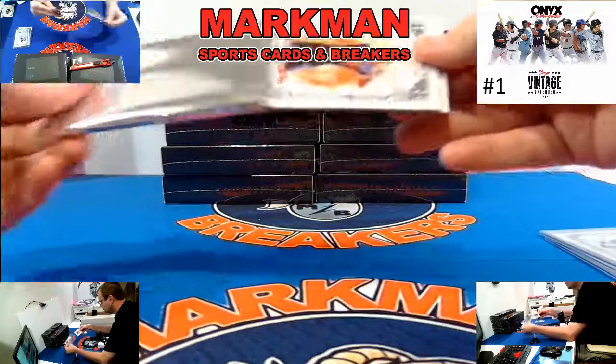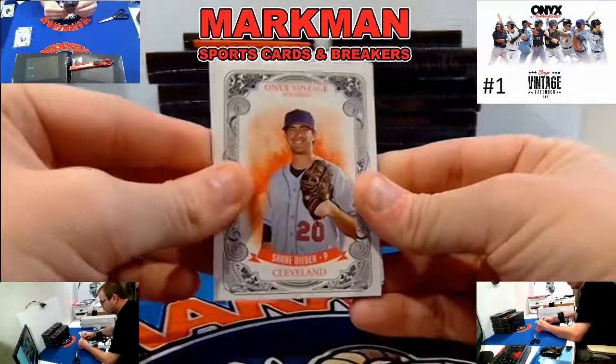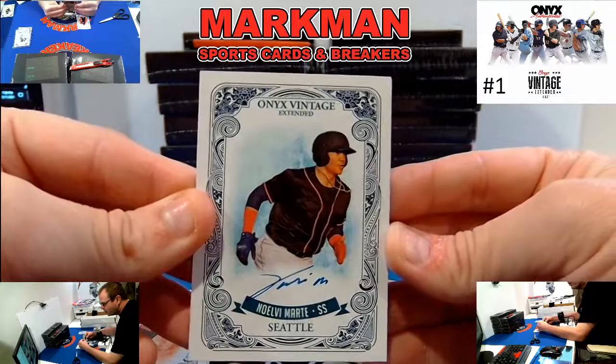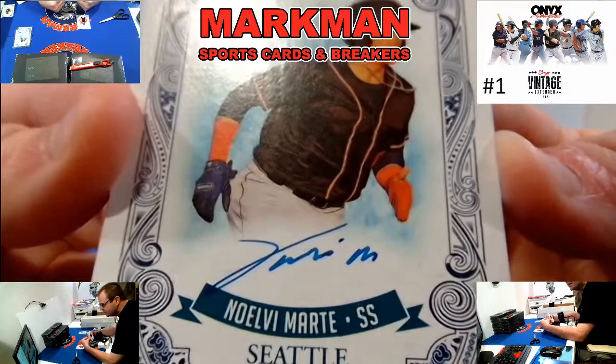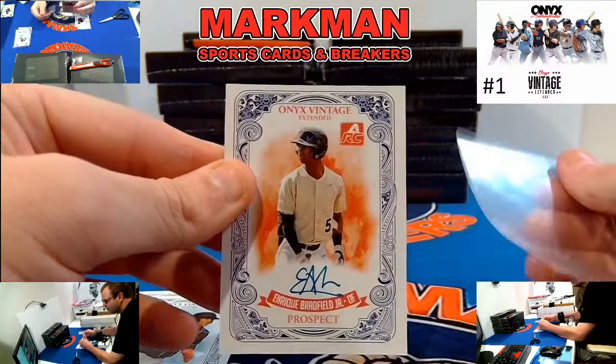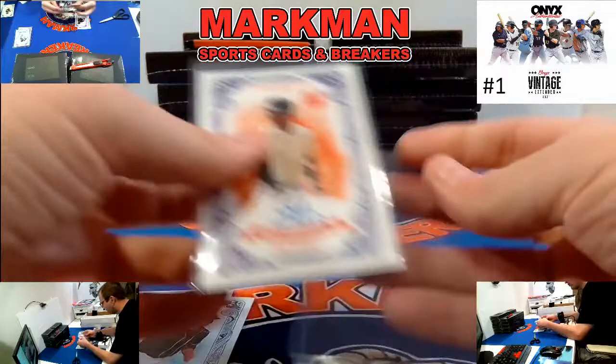All right. Shane Bieber, Cleveland. Werner Blakely. That is an Angels hit. Here comes our first autograph. Nice, Noel V. Marte for Seattle, green ink. No, it is blue ink, my bad. It looked like a green ink, I guess because of all the green around it. Noel V. Marte, Seattle is on a roll quickly. Enrique Bradfield, prospect, again, all prospect and college players. We had a no MLB affiliate spot. That is where that one is going to go.